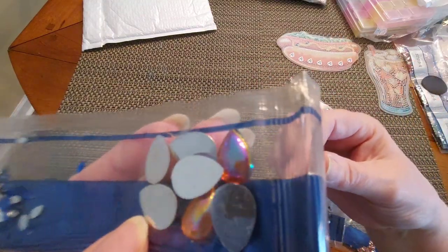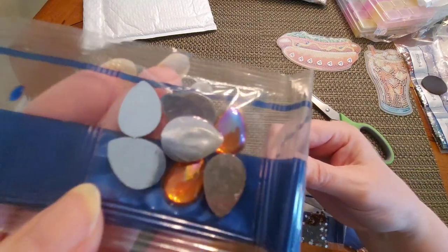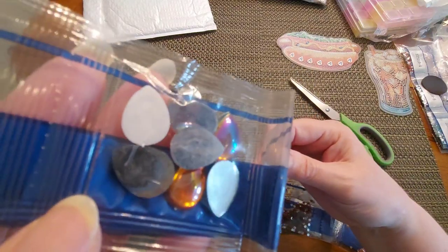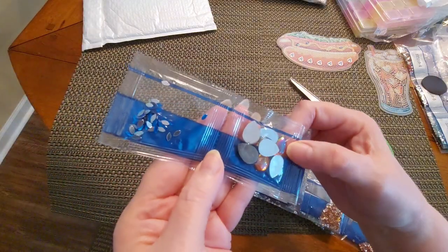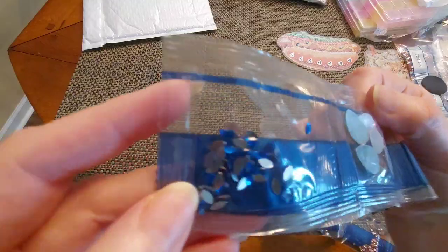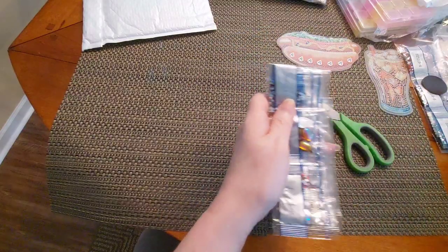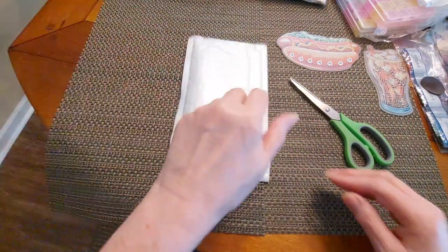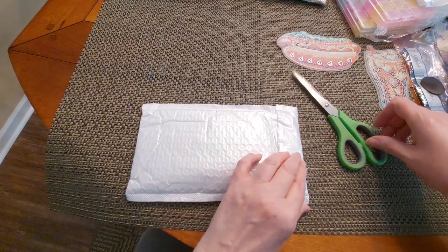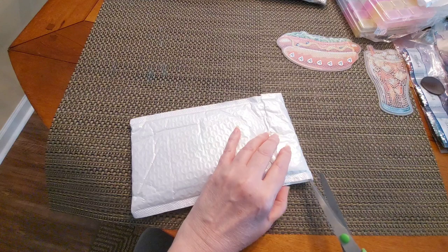Oh, that's so gorgeous. Look at that AB coating. Given all that blue and purple, holy cow. AB stands for Aurora Borealis. Gives it the Northern Lights effect, the coating that's on that grill. Then we've got some marquees that are blue and faceted. I'm excited. Those are gorgeous. Wowzers. And there's more. I love it. There's more.